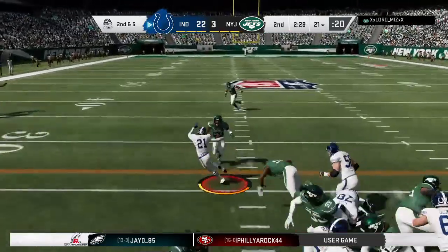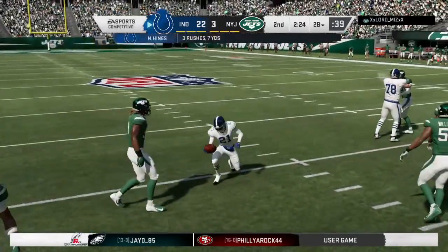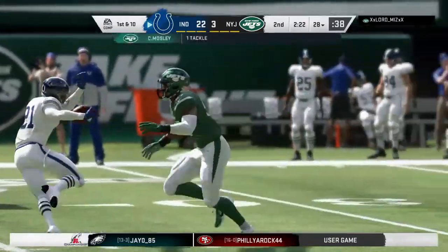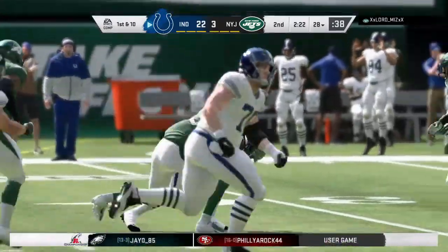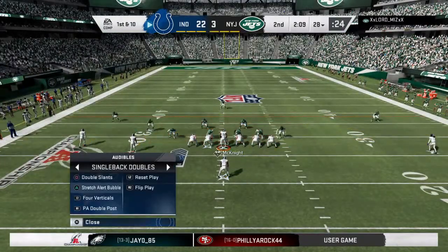Draw play. This is Hines. And this one will go to the 28-yard line. 7 yards there and a 1st down. And that's a nice pickup of a 1st down on that 2nd down run. And at that yardage gained, they can run that play on any down.